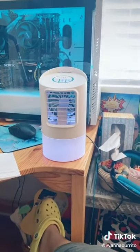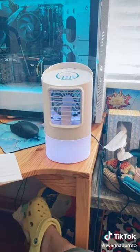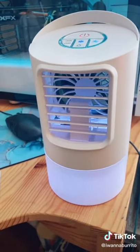But I bought it specifically because someone said it cooled down their entire room. And I have a really hot room because the sun hits it during the day. So I'll check back in, I guess. As long as it'll last is 4 hours and then it's ice, so it's going to melt. But yeah, I'll check back in a few.